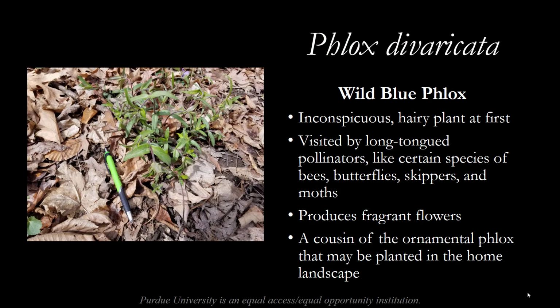Our next new species is Phlox divaricata, otherwise known as wild blue phlox. This plant is an inconspicuous hairy plant at first, but soon it'll produce blooms that are quite attractive and are hard to miss along the trail. This plant is visited by long-tongued pollinators, like certain species of bees, butterflies, skippers, and moths. The flowers it produces are fragrant, and it's a cousin of the ornamental phlox that you might be familiar with that's planted in the home landscape.